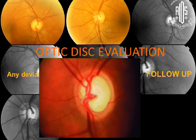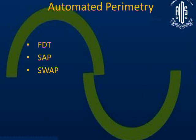Now to come to the optic disc. There are 100 different types of normal optic discs, so that's a very confusing picture. But any deviation from the customary, like isn't rule or bayoneting of vessels, anything like that, you need to follow up the patient. And if you have a blatant picture like this, then you definitely know it is the beginning of sundown.